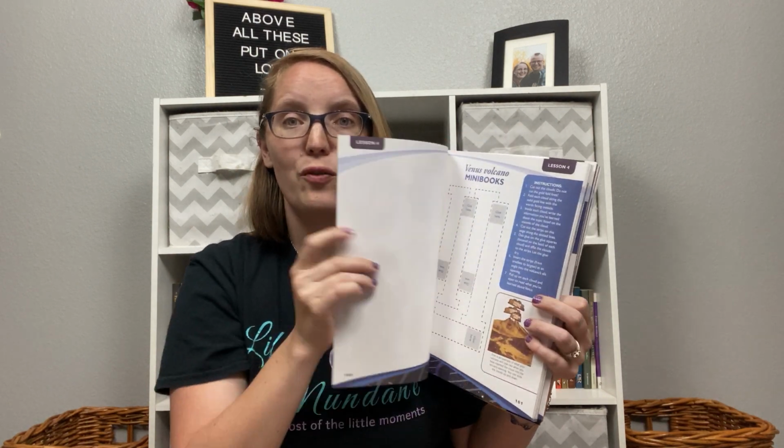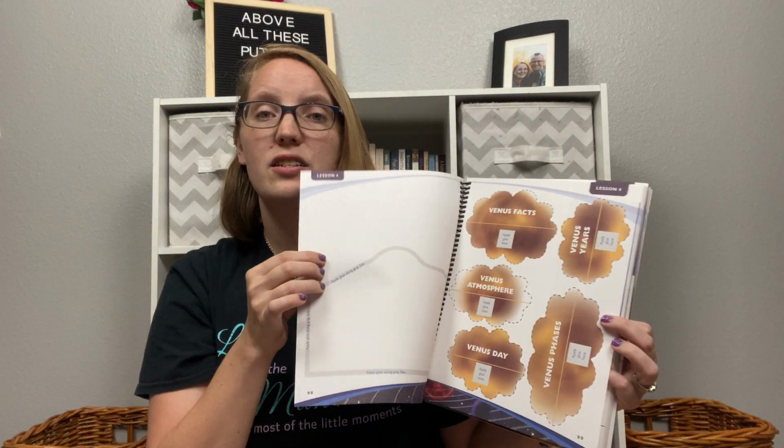They also have fun activities, like here you're going to make a Venus volcano mini book, and they've got all the supplies in here for it, and I'm excited to be able to do more of that this year, and to be able to dig into it more. So that book has a lot of the same activities as the junior notebook, but it has more spaces just for writing versus prompts for it.